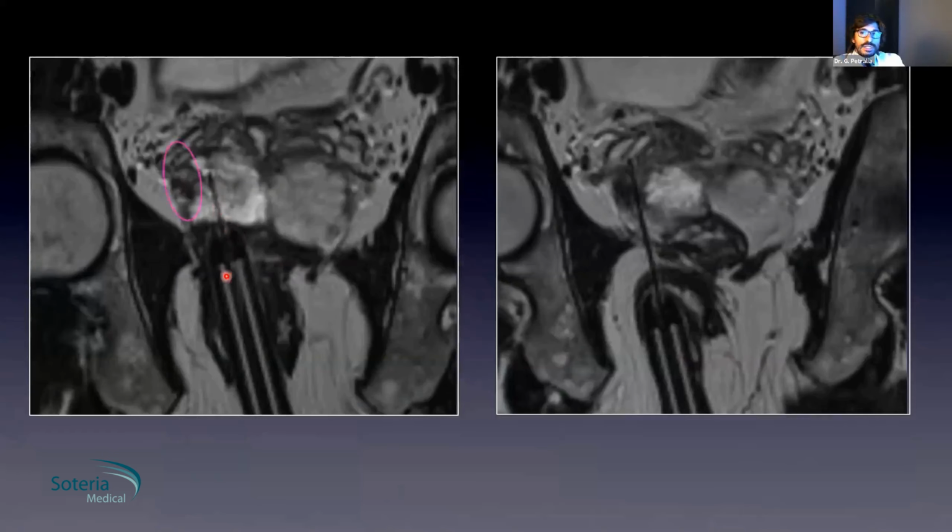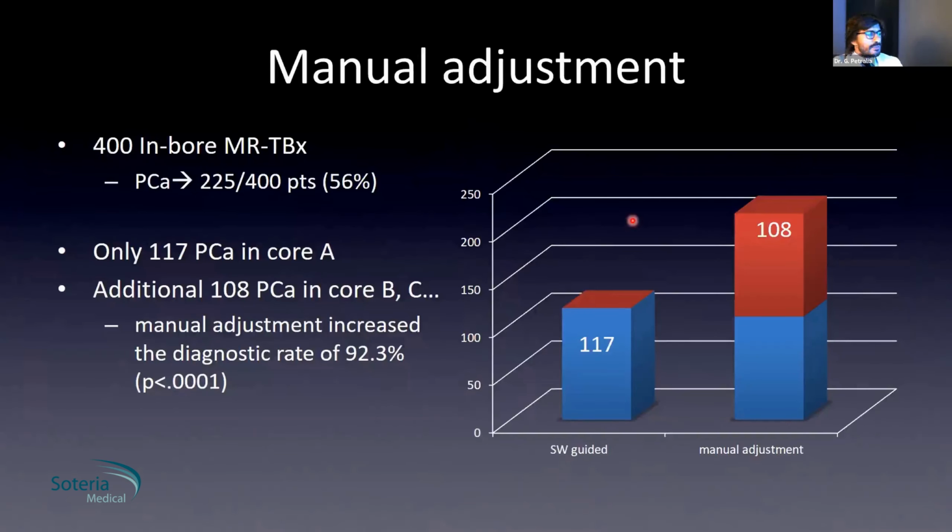As you can see in this example, the first sample, as indicated by the software, was in the pink circle, that was the target lesion, and the needle was not inside the lesion, you can see here. Then you have the possibility to manually adjust the trajectory of the needle, as we did in the subsequent course, and then you see the needle goes directly into the lesion. By doing so, we observed, this is for now our first case, you can really improve the outcome of your biopsy.